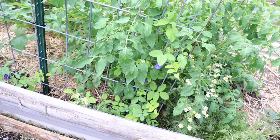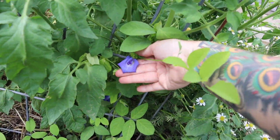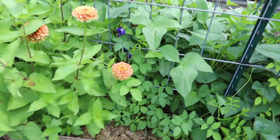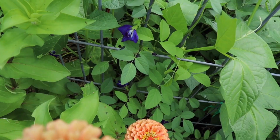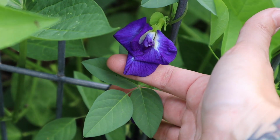Guys! Look! My blue butterfly peas, they opened! Look! Oh my goodness! And over here! How exciting is that? This is gonna be so pretty! That is exceptional. Look at that. Isn't that completely gorgeous?